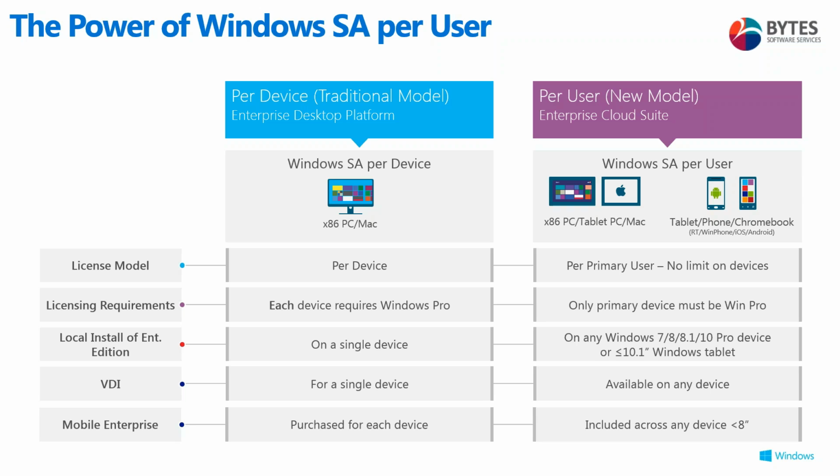So we know that today users tend to have more devices. So they may have their desktop, a laptop, iPad, and other devices. Instead of having to license each and every one of those devices, you can just license that one user, and they can use Windows, access Windows, and install Windows on all those devices.